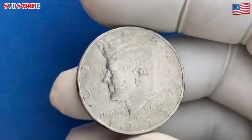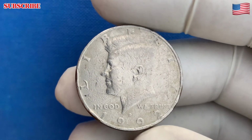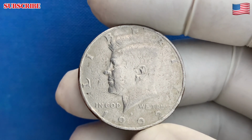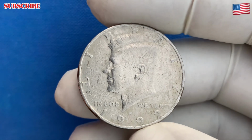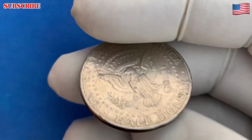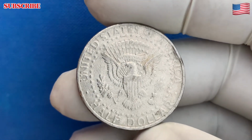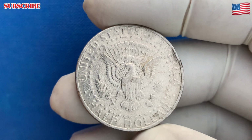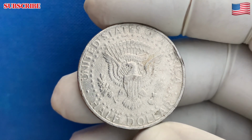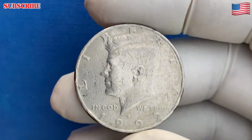You flip it over and read, United States of America, $50. And then you see the year, 1992. Most people would glance at it and toss it back into the pile, assuming it's worth exactly 50 cents. But what if I told you that particular 1992 Kennedy $50 could be hiding something extraordinary, something that makes it far more valuable than anyone would ever guess? What if that simple coin, tucked into a jar or long-forgotten collection, was actually worth tens of thousands of dollars?